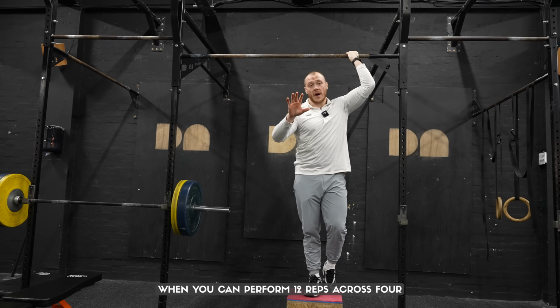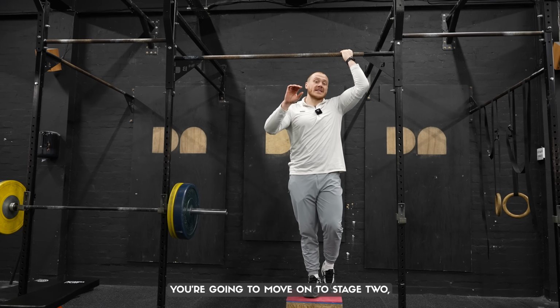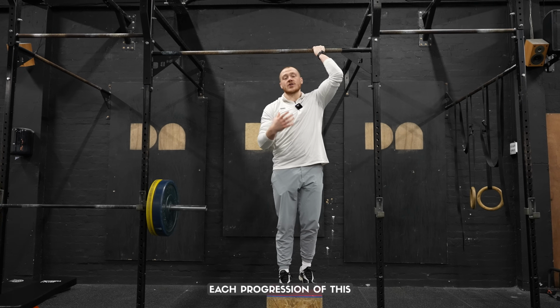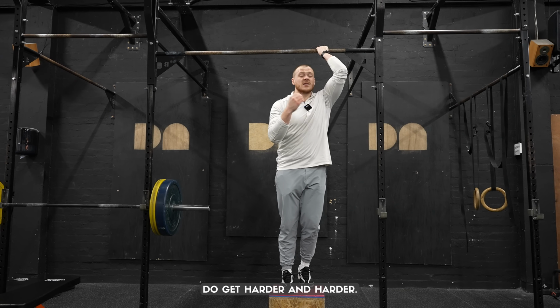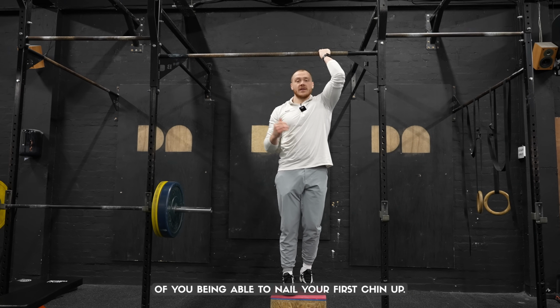When you can perform 12 reps across 4 sets of stage 1, you're going to move on to stage 2, which is going to be an isometric method. Each progression of this will increase the total time under tension, which means that the exercises get harder and harder, but the return is the benefit of you being able to nail your first chin up.